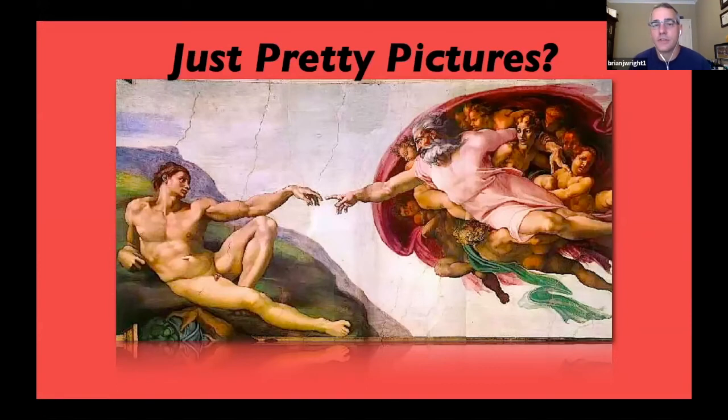So are these just pretty pictures, or do they actually mean something? Are MRIs important? This is a famous painting from the Sistine Chapel by Michelangelo, the Creation of Adam. And there's actually an Easter egg in this painting. If you look over here at God, it actually is a brain, right? And you can see the cerebral cortex here, the optic chiasm, the pituitary stalk, and the brainstem.